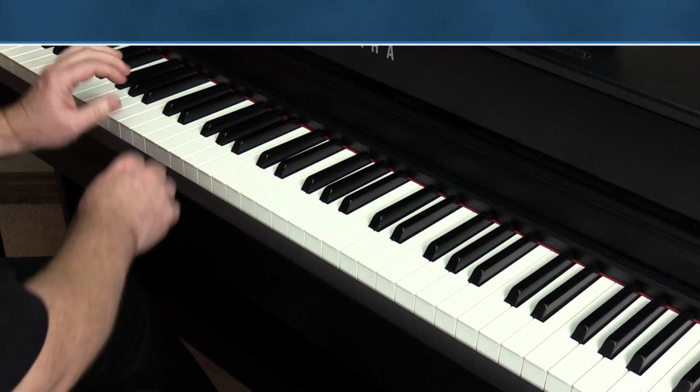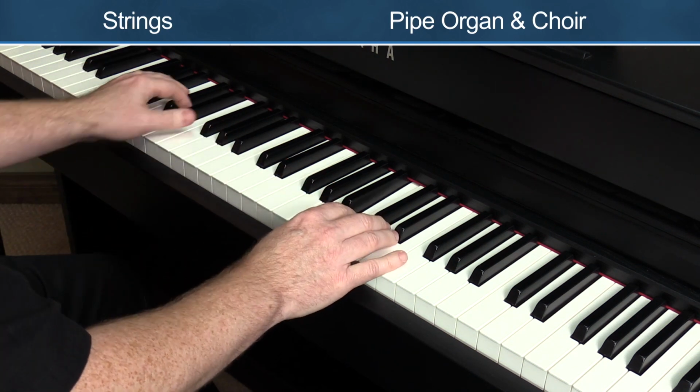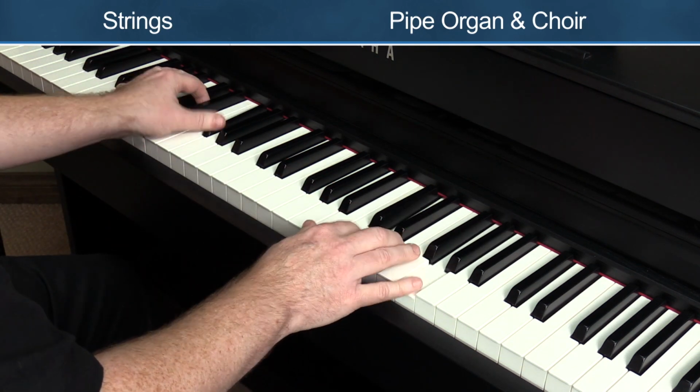You could also perform using three voices by combining the dual and split feature at the same time. For example, you can have strings on the left side of the keyboard, and on the upper part of the keyboard, you can have pipe organ and choir.